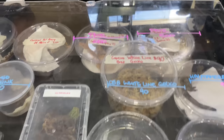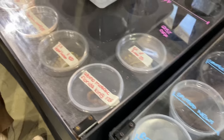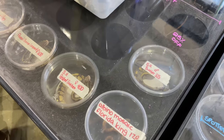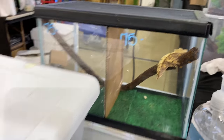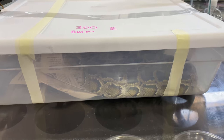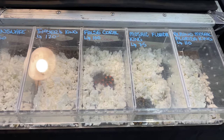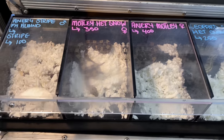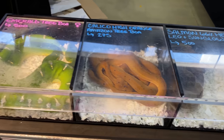Some ball pythons, some tree frogs, a couple more ball pythons here, and a little crusty up there, big female burm, some king snakes, Florida king snakes. Lots of stuff to see. I'm trying to make sure I get everybody. Emerald tree boas.